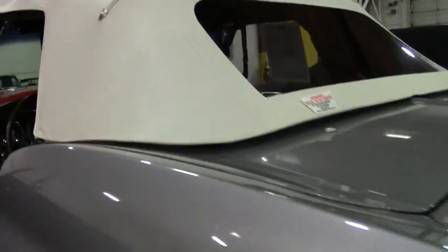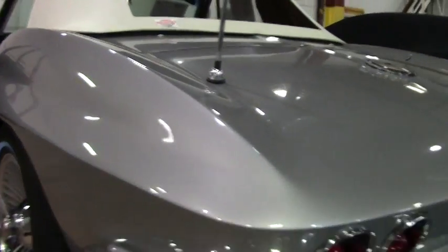I'll tell you what, a trip on some windy roads or down by the ocean in this car would be a ton of fun. The back paint, again, very good. Our bumpers are very good as well.